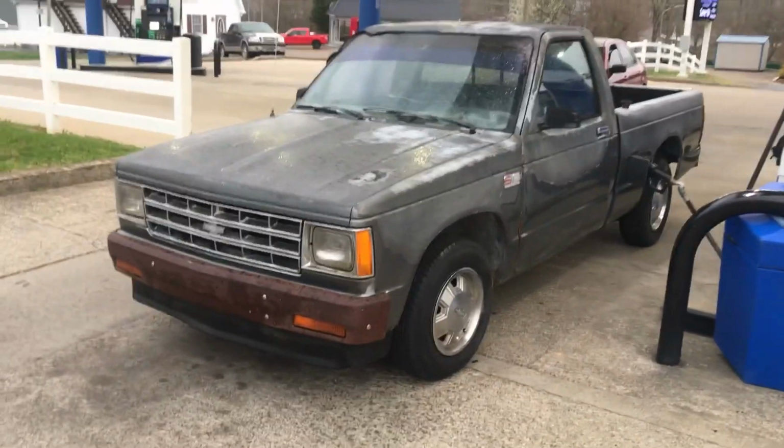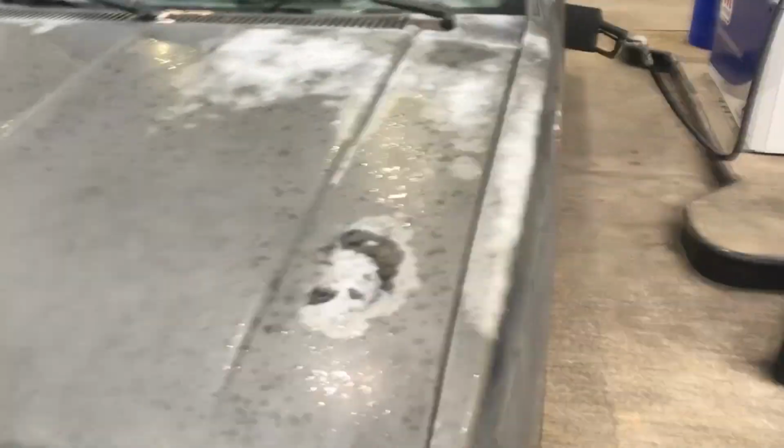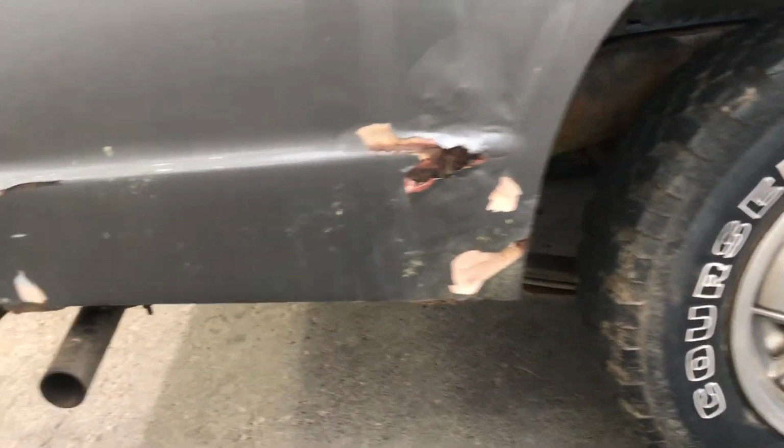Here it is. There it is, super straight body on it. Definitely needs a paint job. Runs and drives great so far. That looks to be the worst part about the whole vehicle, that little corner right there. That can be fixed.